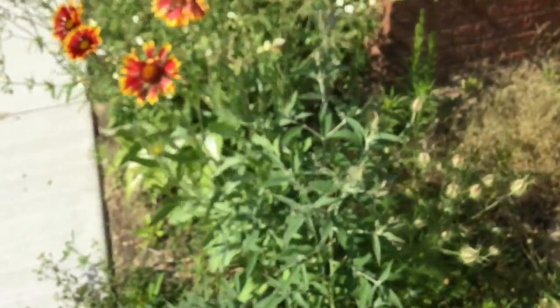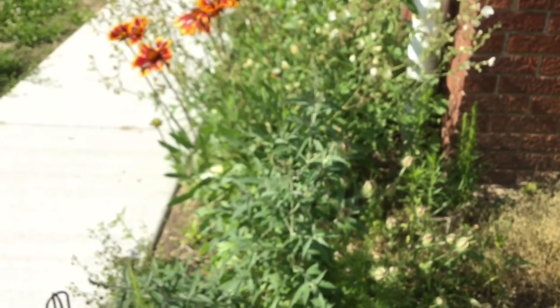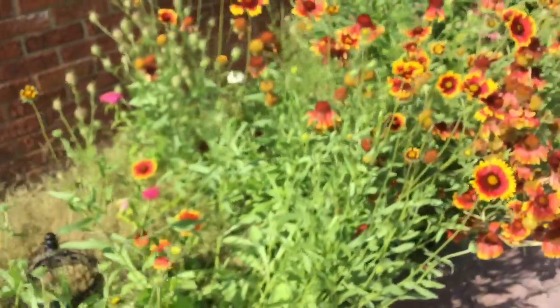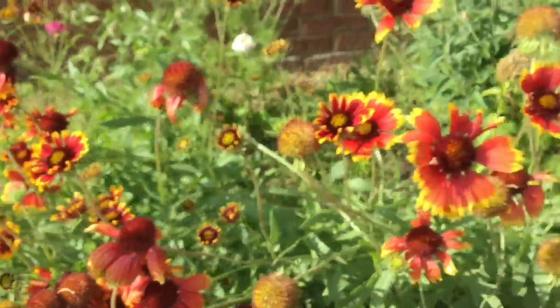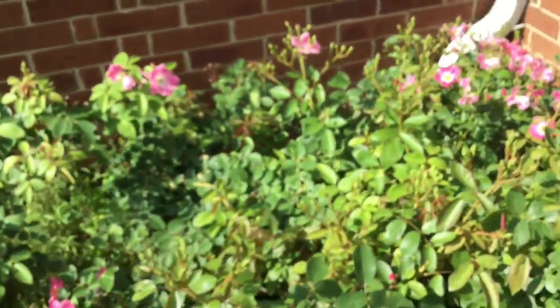And this is a butterfly bush that's sort of squished in here, and I think I need to move it somewhere else. It's kind of crowded. And then a bunch of blanket flower that's kind of on its way out. Still being enjoyed by pollinators though. And the rose bush is starting to get some blossoms.